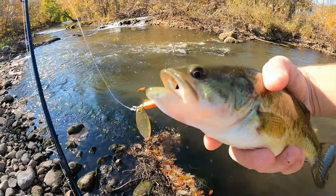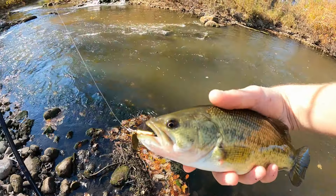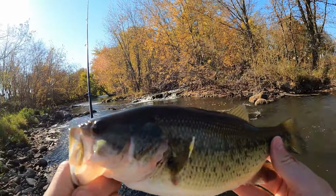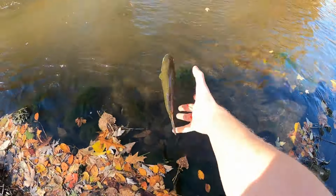Chunky little guy, on that spinner. That's awesome. Let's get him unhooked. Very pretty little largemouth. Let's get him back in the water. Thanks for biting, buddy.